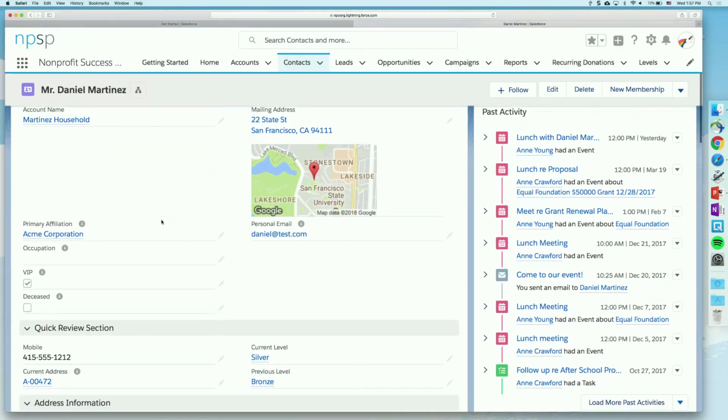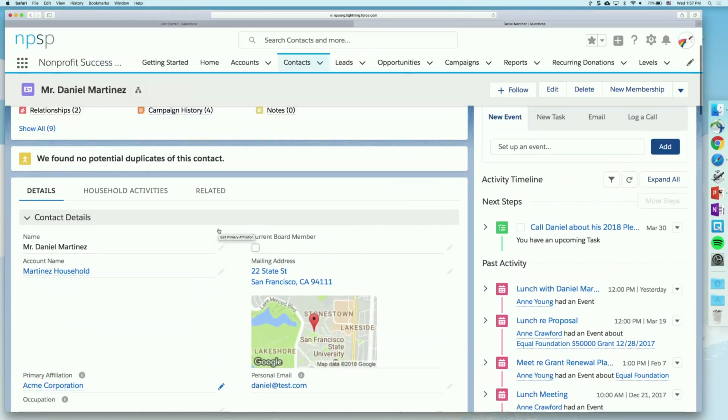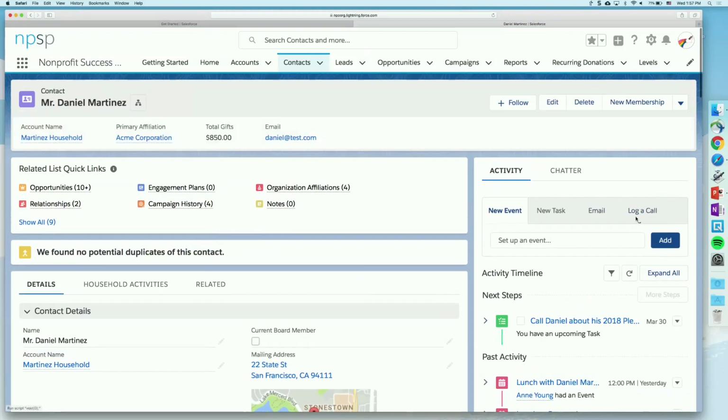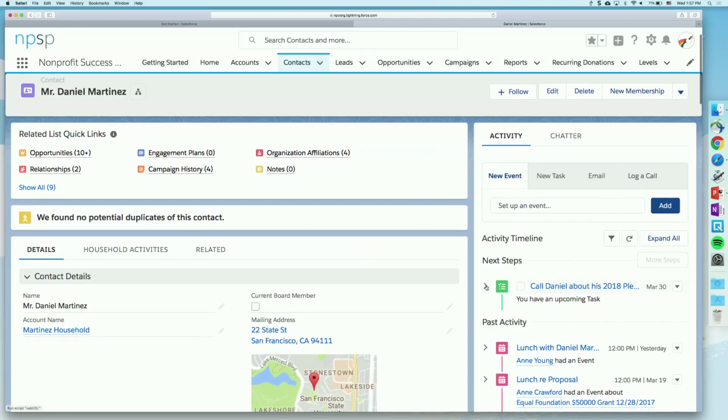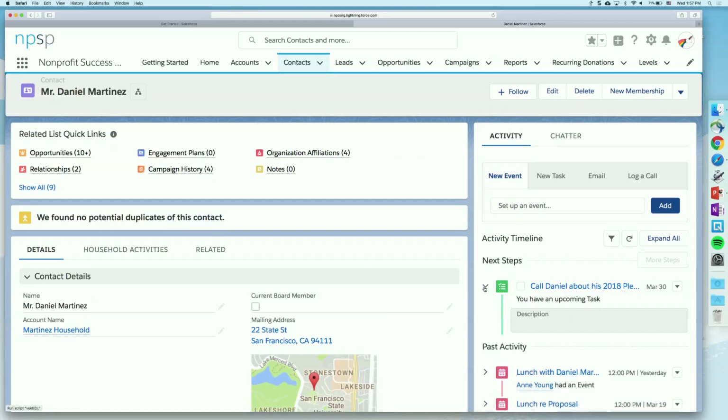I'm going to go down here. So let me just scroll down. Oh, along the right-hand side here in the activity panel. So just take a look. I've got to call Daniel about his 2018 pledge. So Jason, in his fundraising days, right? This is his world where he's, "Hi, Daniel Martinez, I'm so glad to talk to you. I'd love to find out about you renewing your pledge this year," et cetera. "Yeah, how are your kids?"